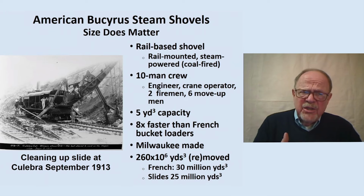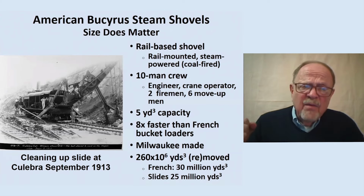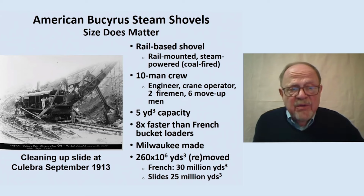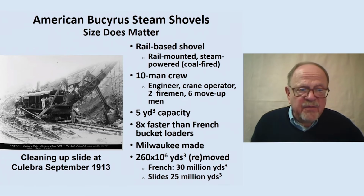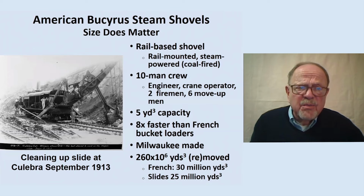This is a rail-based shovel. So why rail-based shovel? Well, we didn't have high capacity, high load bearing rubber tires. We didn't have diesel engine tractors like we have today. The only way to carry a load as heavy as this shovel was to put it on rails. And that made it quite inflexible. And what that meant was every time you moved the site of excavation a few feet in this direction or that, you had to relay the rails. You had to move the rails. And they developed some innovative local technology for doing this pretty efficiently.